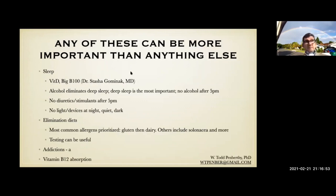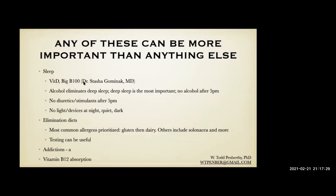Just an overview of how to treat. Now we're trying to get to the practical applications. We need to always remember that, as great as niacin and thiamine are, and photobiomodulation, you must have sleep. If you're not getting any sleep, forget about it. There are studies that have shown that sleep deprivation is more deadly than depriving a mouse of water. And Stasha Gominak has done wonderful work showing the importance of vitamin D and the utility of a big B100 pill.